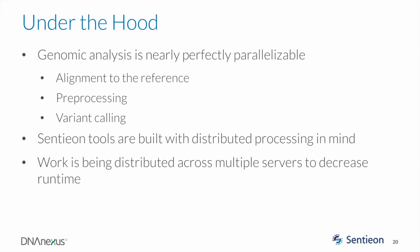And again, what I mean by perfectly parallelizable is that these steps of the analysis pipeline can be completed independently on different parts of the data. The Sentieon tools are built with this sort of distributed processing in mind. So what that means is that the Sentieon tools are going to provide the exact same results, whether they're being run on one machine or many machines simultaneously. And the trick behind the actual Sentieon DNAseq Rapid Run app is that the work is actually being distributed across multiple servers simultaneously to decrease the total runtime.